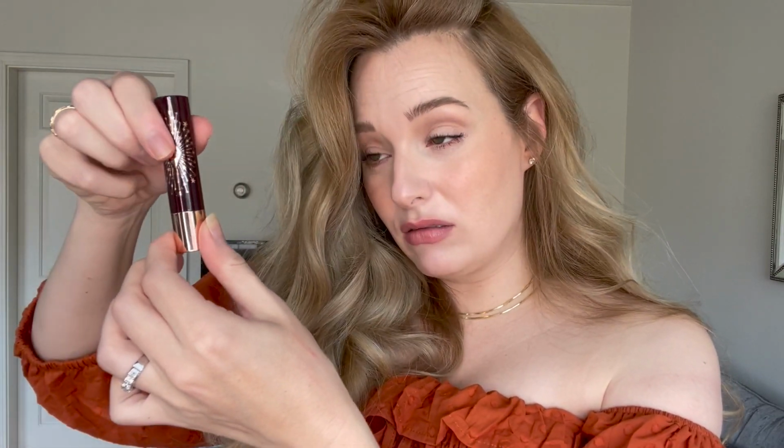So though this is a beautiful shade, just like all of her other Pillow Talk shades, the packaging is so disappointing. Look, it's just like a cheap little plastic white tube. Nothing special, and I don't think it warrants the $34 price tag. So I'm gonna swatch it right here. There we go. Yeah, this color is stunning.